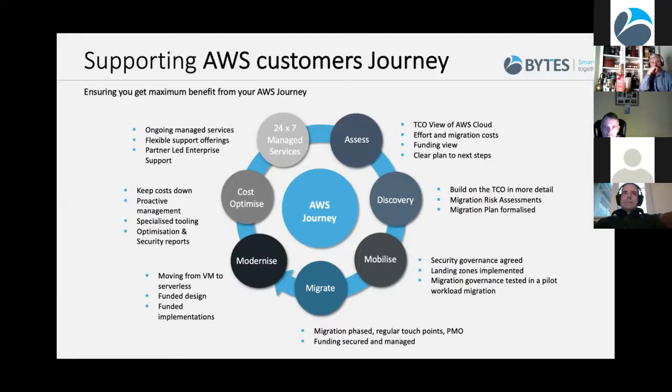The assess phase really is to look at what you've got on premise, look at what that might look like in AWS, and produce a TCO report that gives you full, detailed insight into the costs, the effort of migration, and what funding is available. There's a lot of funding from Amazon to help you migrate, help you put resources into the cloud. So in a lot of the projects we've done recently on migrations, all the consultancy costs from our perspective have been covered. So the customer hasn't really had any costs from that to actually migrate into the cloud.